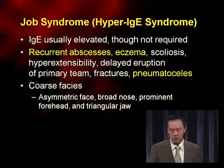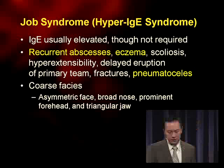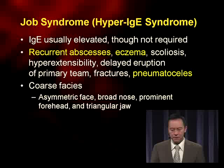The IgE is usually elevated, though not required, so it's kind of a misnomer that it's called a hyper-IgE syndrome. In addition to the abscesses that I talked about, they also have scoliosis, hyperextensibility, delayed eruption of primary teeth, fractures, pneumatoceles, and coarse facies as well. Okay.